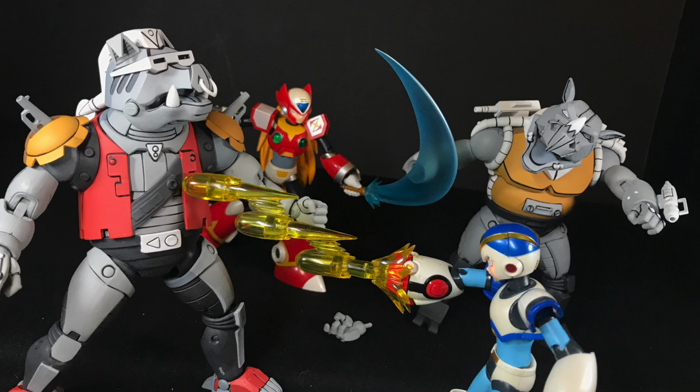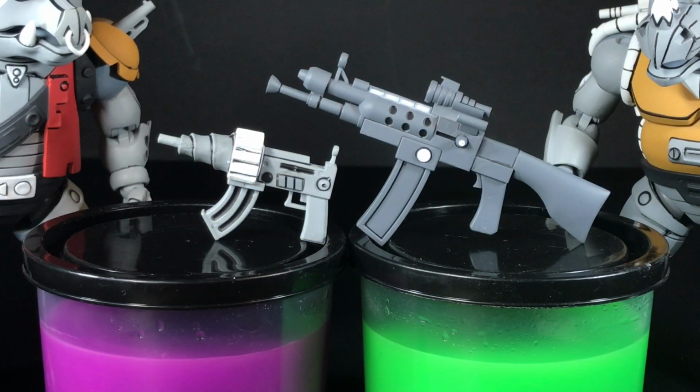Now, on to accessories. Super Bebop and Mighty Rocksteady come with some amazing accessories. And first, we have to talk about these two awesome-looking guns. They're very cool-looking, and they're very unique. To be honest with you, I can't believe that we even got these guns. They only appeared in one episode of the show, but it was an episode that many Turtle fans have probably watched over and over and over again on tape.